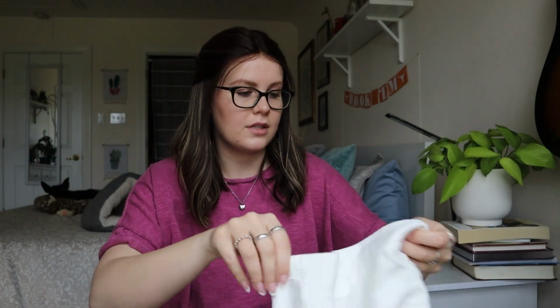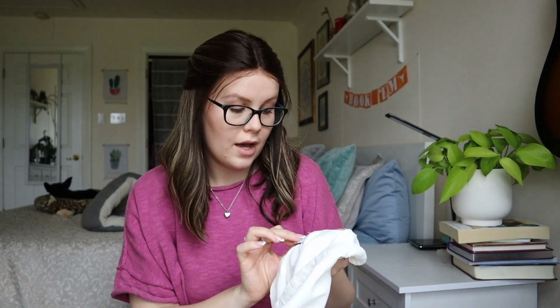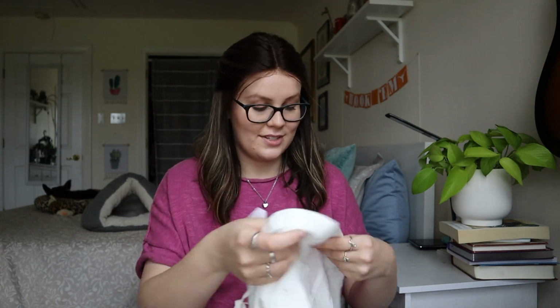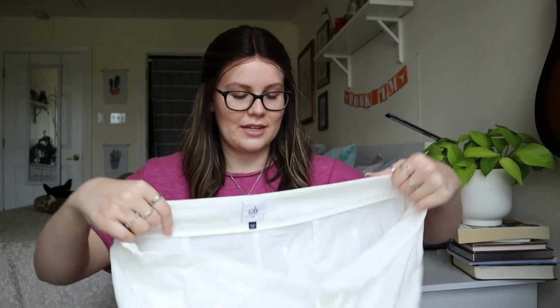This feels like a linen. Let me see. No, 71% lyocell, 29% linen, and it is Cabi, which I really love selling Cabi stuff, specifically because they have really clear styles, like style numbers on there. So it's so easy to look up comps and find pictures and do all that because it's so easy to find style names with the numbers.